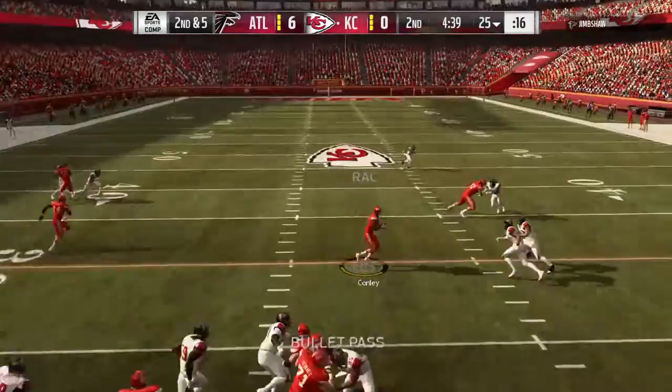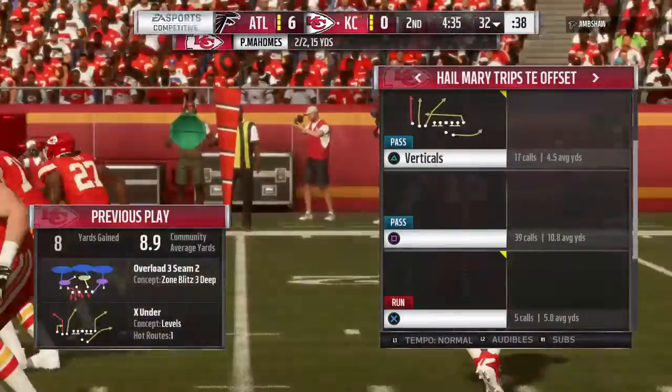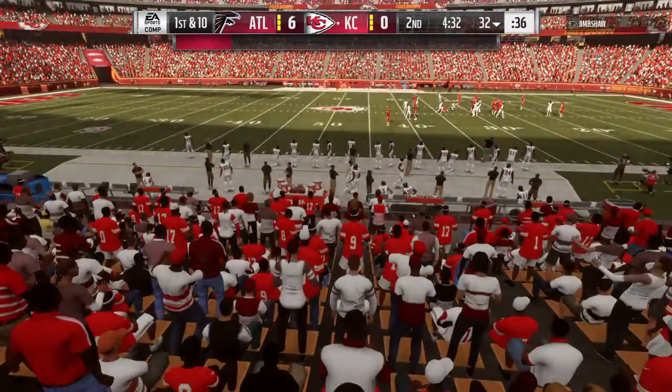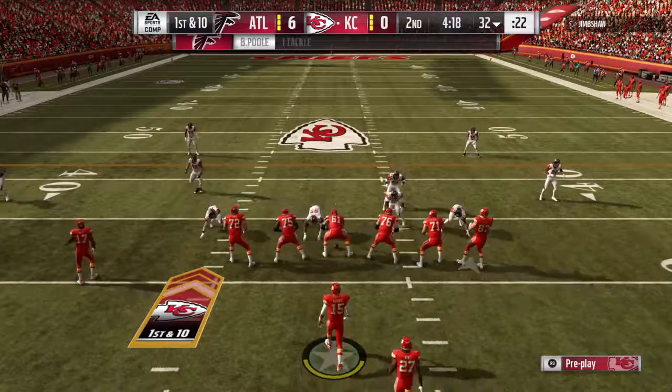On 2nd down, here's Mahomes. McConnell's got it over the middle. His first catch, good for 8 and a 1st down. This has to go down as one of the simpler routes in the playbook, but oh so effective. Nice completion there. Keeps the sticks moving.